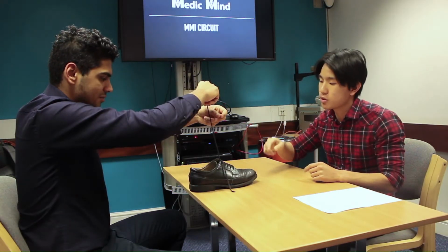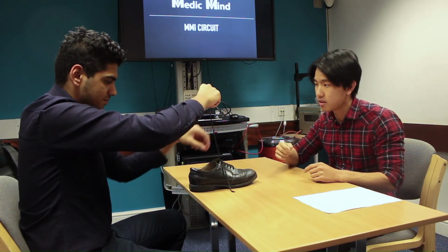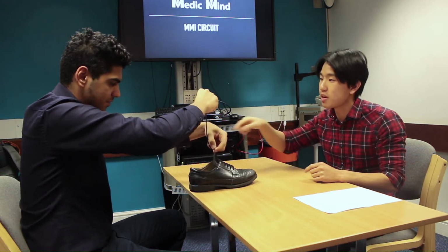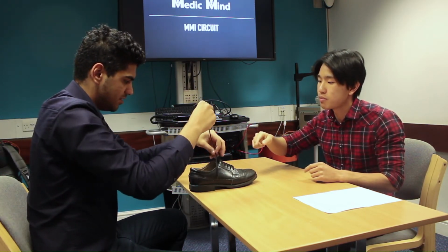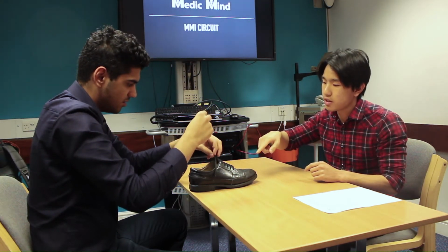Now cross over, use your left hand and grab the shoelace from behind the lace that you're holding. This one, yeah? So from behind the lace that you're holding. Okay. And then, use your thumb to push that shoelace through the gap.